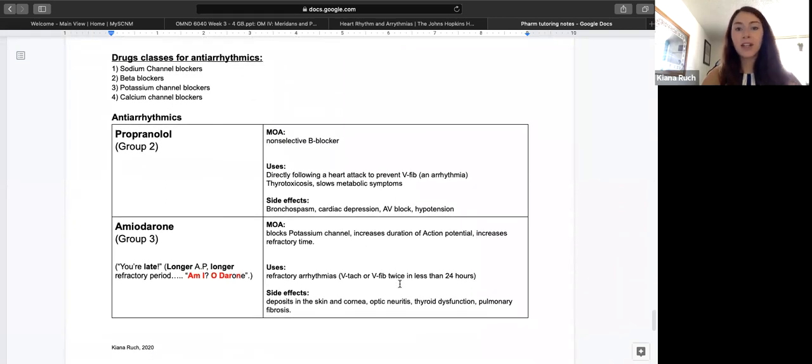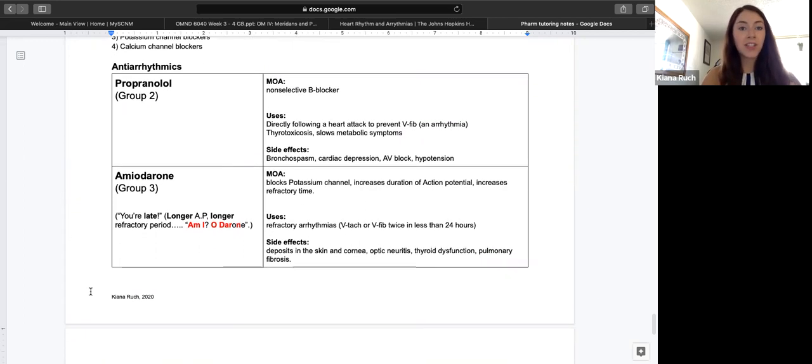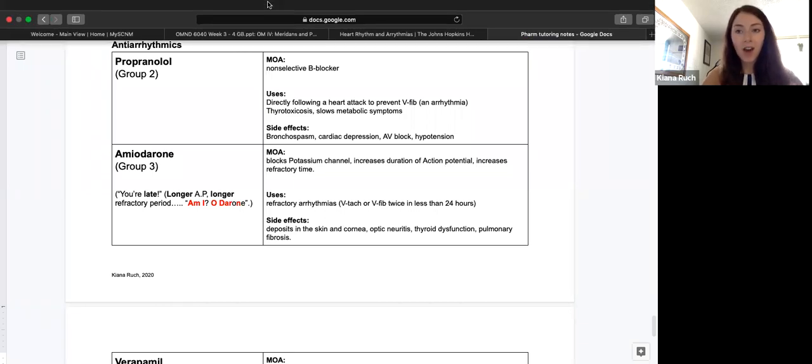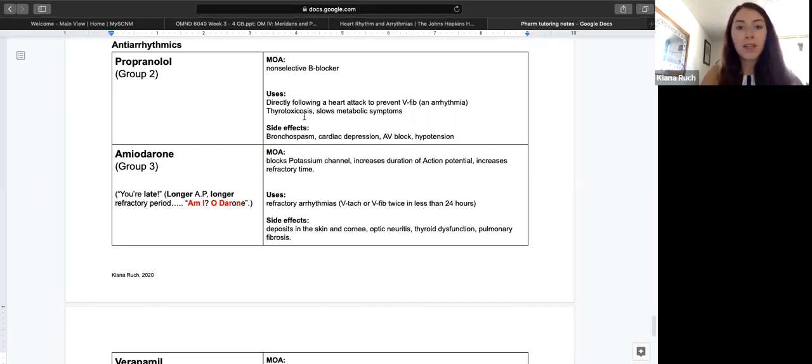Antiarrhythmic drugs have four classes: sodium channel blockers, beta blockers, potassium channel blockers, and calcium channel blockers. To start out with the drugs, the first one we're going to mention is propranolol, and it might look familiar. I think you've seen it a couple times before. It's a non-selective beta blocker, so it's going to shut down some of that adrenergic receptor response in the heart. We're going to get less fight or flight response. The heart's going to beat less quickly, less hard. It can be used directly following a heart attack to prevent ventricular fibrillation, and for thyrotoxicosis, where it will slow the metabolic symptoms for these patients.